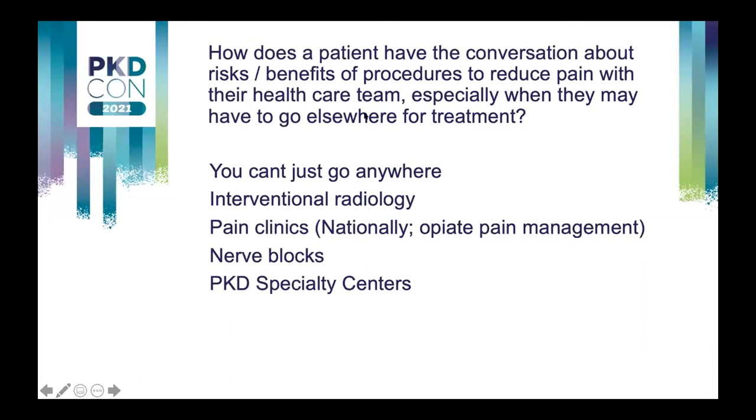So the foundation just asked me to discuss with you that they receive a lot of comments from patients about how to approach this problem with your care providers, how to talk about the risks and the benefits of these procedures, and when to go elsewhere for treatment. Well, take home points, you can't just go anywhere.